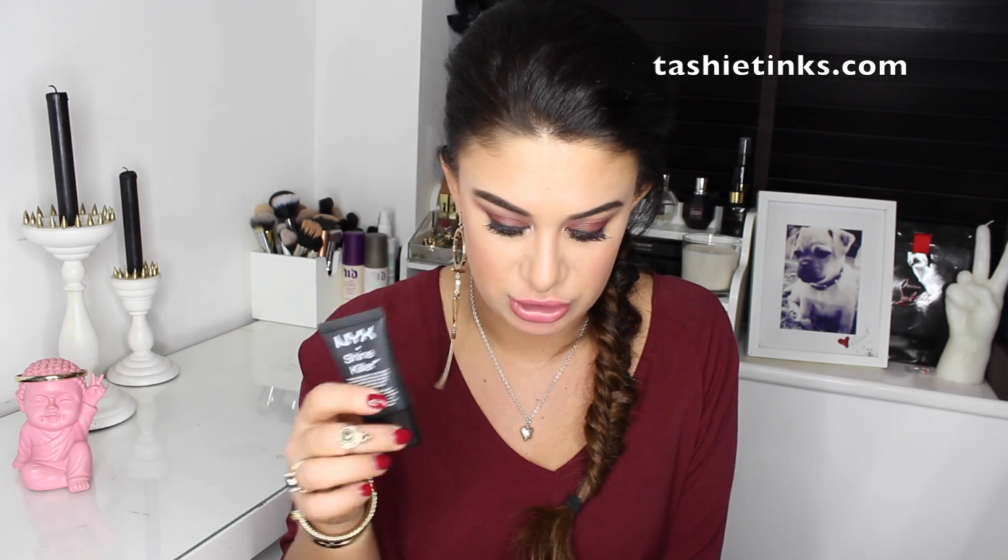And then a drugstore one that I like is the NYX Shine Killer. This is a bit more of a silicone-y one, so it's not got any colour to it like the other one, but it's still really, really good primer. It does make your makeup last for a long time, so I really do like that one as well.